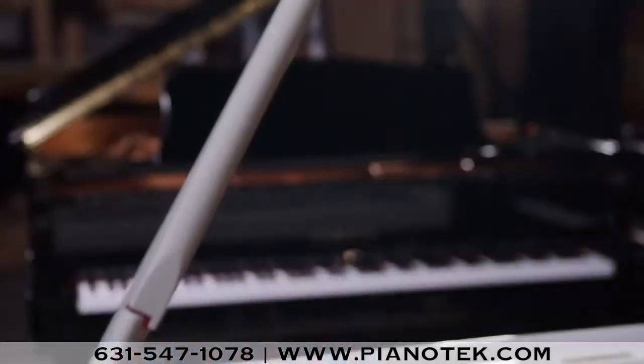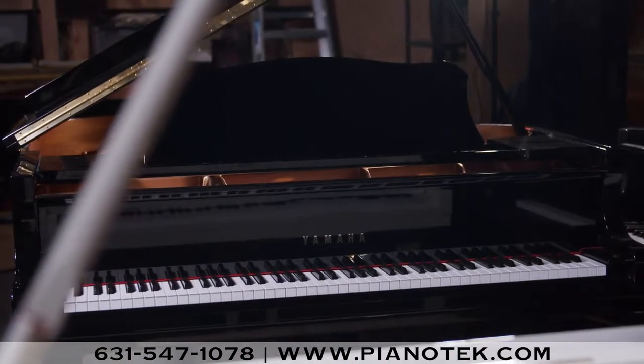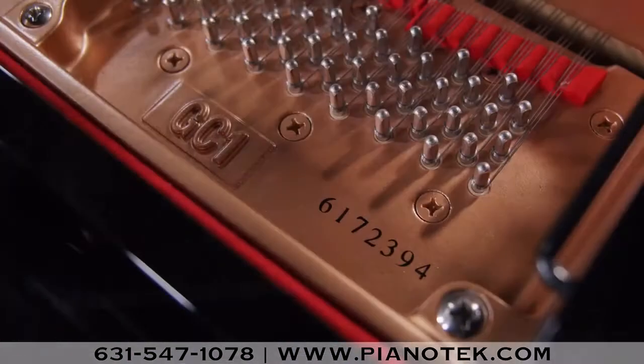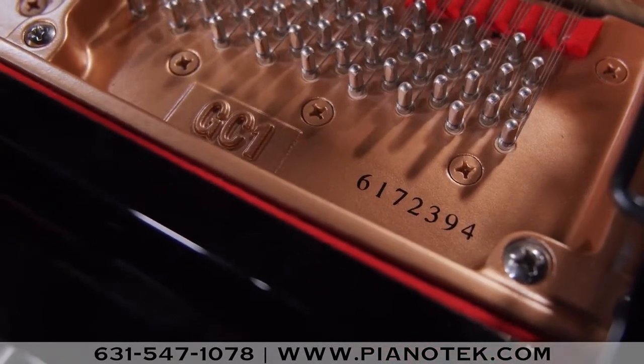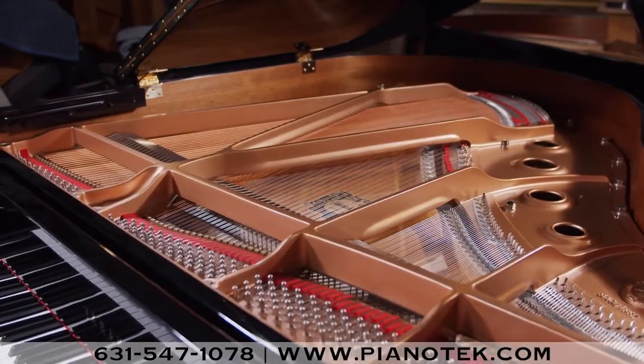You've just been listening to our Yamaha GC1. This is a 5'3" piano. It's a 2006 vintage. It should be number 617-2394, and it's absolutely pristine inside and out.